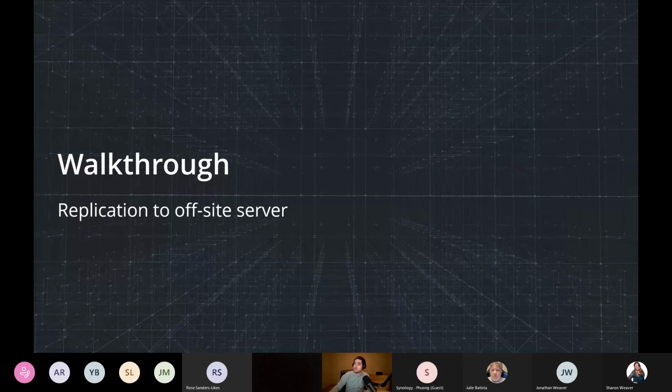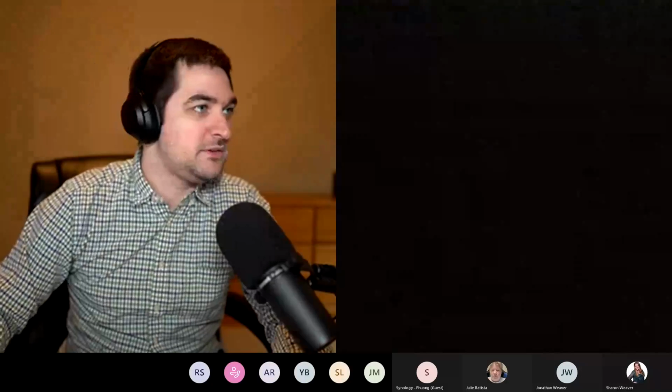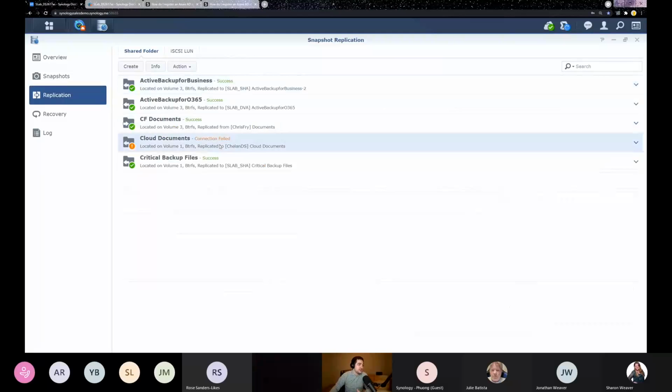And I want to go ahead and dive into what Snapshot Replication looks like. So let me jump into that. We're just jumping back into Disk Station Manager once again and opening up Snapshot Replication. Now, once again, there's a warning here, and it's absolutely a fantastic thing because you want to know if something is going wrong with your device. And once again, you can just click into details here and you can see a connection failed.